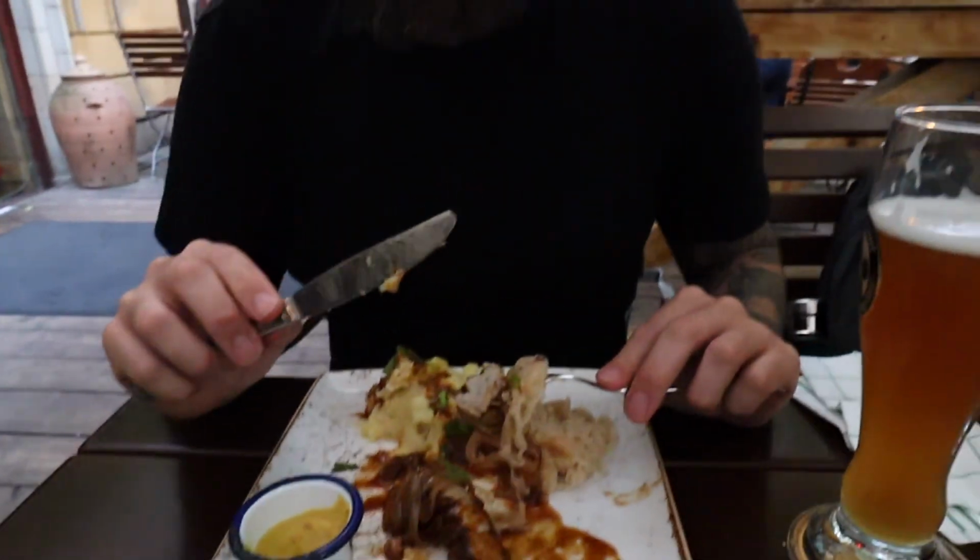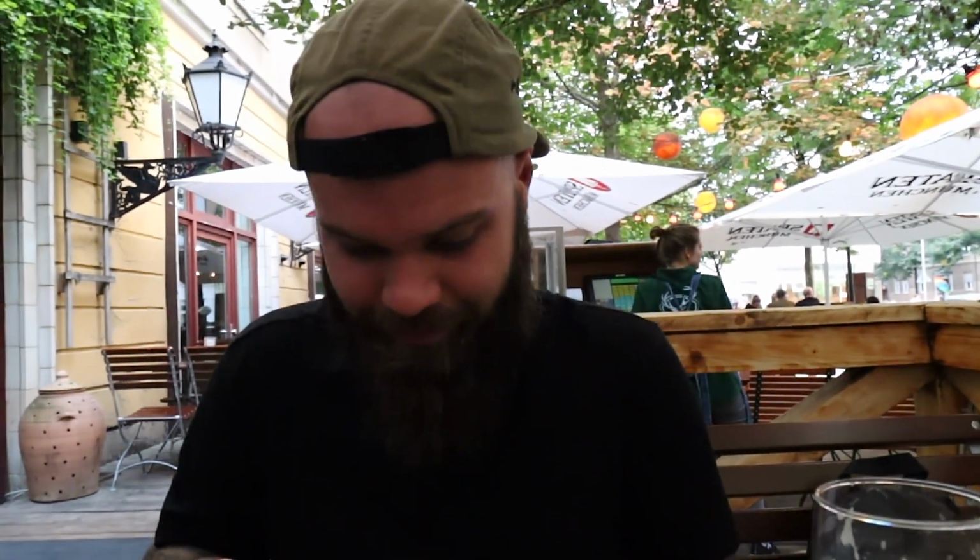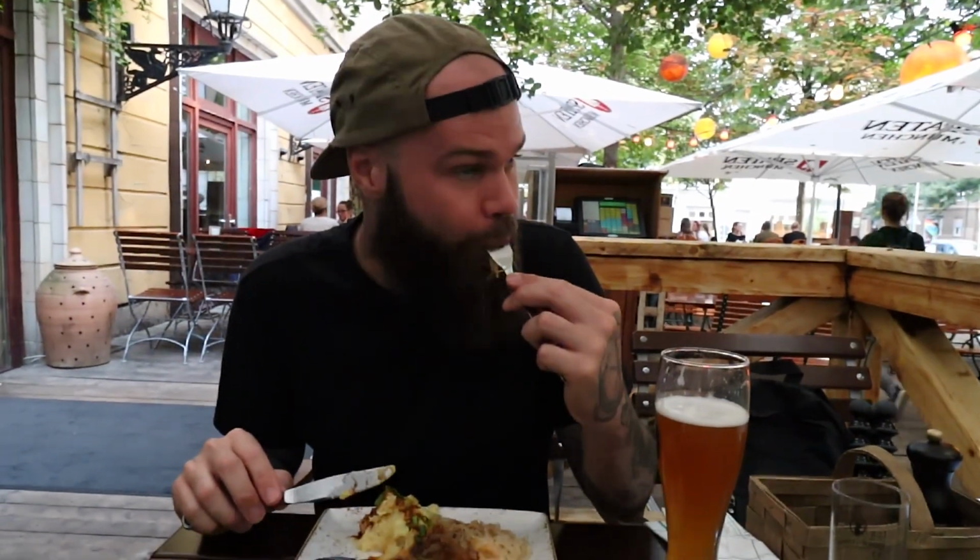We actually used to buy sauerkraut back in Australia. It was one of our go-to snacks. Like we'd have it with a lot of meals. And we just eat it straight out of the jar. But this is awesome. This is exactly what I felt like all day.